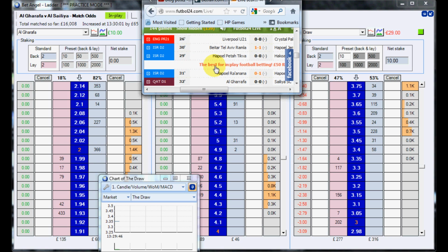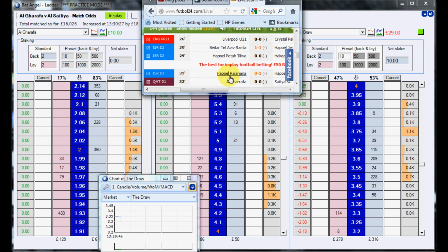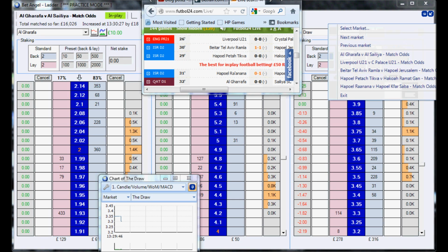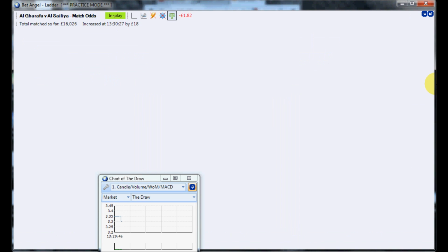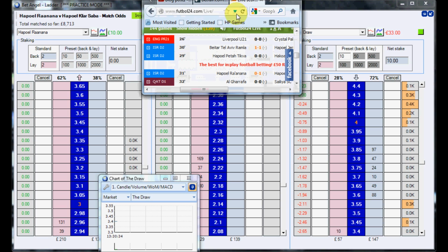But anyway, 0-0 in this game after 32 minutes, so let's have a look. So we're down to about 3.35. Still no goals then. Let's go to the Rana game. This is the one where the underdog got the goal, and you can see the price has dropped to 345, 355. So probably it's still about the same as what it would have been if it was 0-0. That's the Rana game.